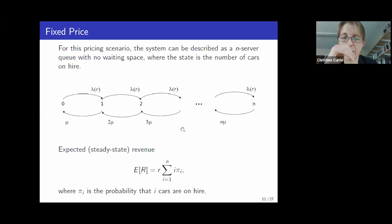So what we're interested in is the steady state revenue. I've written it as an expectation of capital R, which is our revenue. It is the amount that someone will pay for an hour of hire, multiplied through by the expected number of cars that are on hire at any one time.